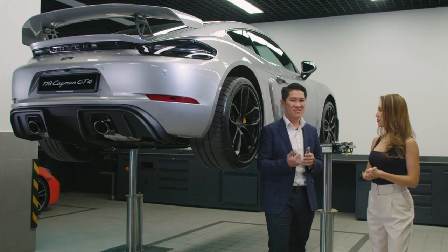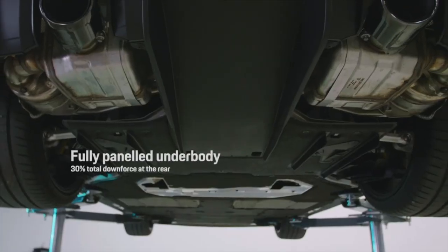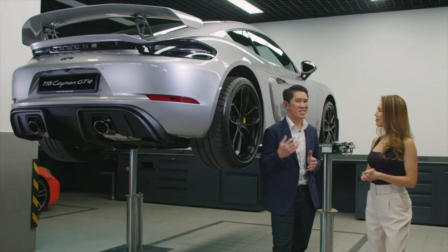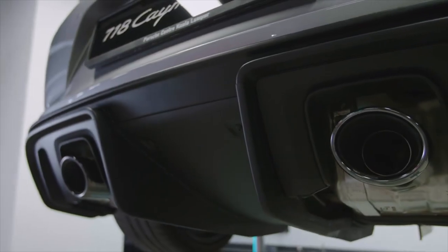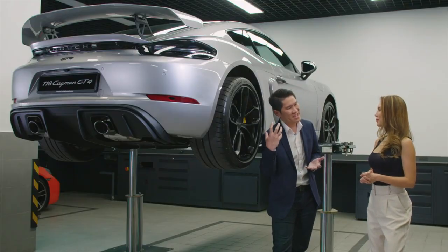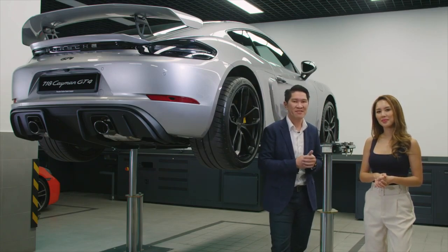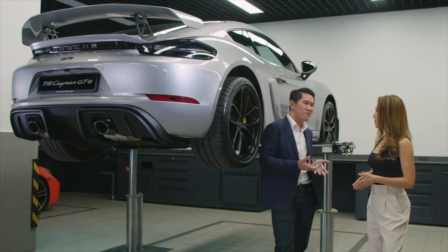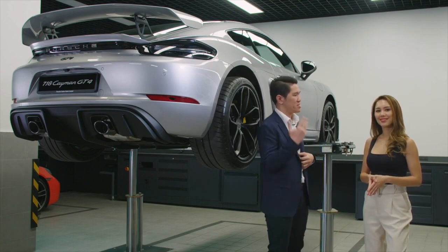It is true. For the first time, the 718 series features a fully functional flat underbody panel, which generates around 30% of the total downforce at the rear section. When air passes this diffuser under acceleration, this section becomes a vacuum zone, which keeps the car planted to the ground like a suction. And this was done without negatively affecting the drag coefficient of the vehicle. Means more downforce, less drag, and in layman terms, increased performance and stability.